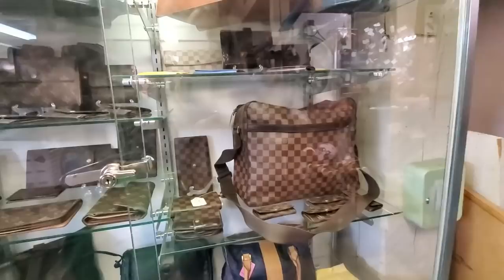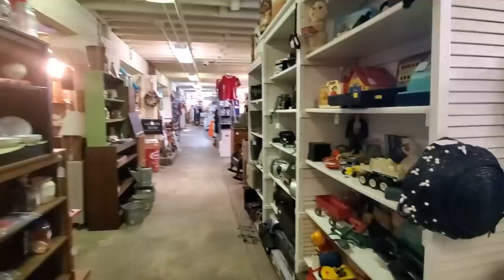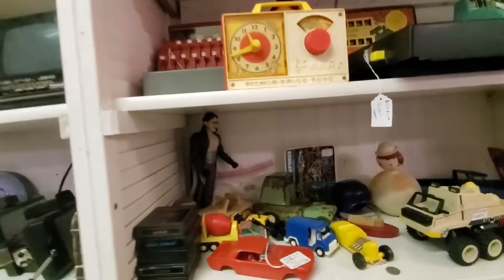All right, I have ventured downstairs and there's still lots of space down here. First thing that caught my eye was I'd love to have that Louis Vuitton bag right there. But that's not what we're here today for, folks. Let's see what other vintage treasures. I did get a few more things, and I will be doing a haul video, so you'll see some of the other things that I bought. But here is a fun little shelf of some vintage toys. I like these roly-polies.